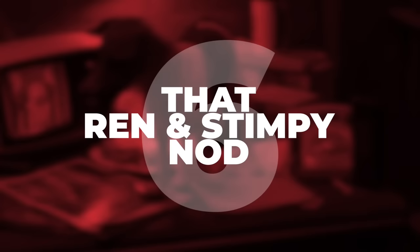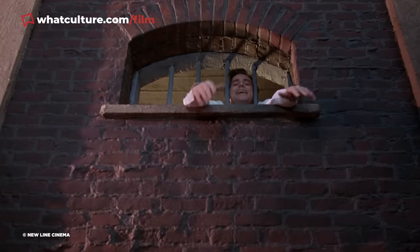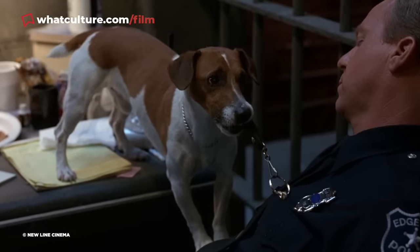Number 6. That Ren and Stimpy nod. Looney Tunes isn't the only cartoon franchise given a wink and a nod during the movie, as when Stanley enlists Milo to help him escape from the police station, for a few fractions of a second, we can see the Ren and Stimpy show playing on the station's desk.